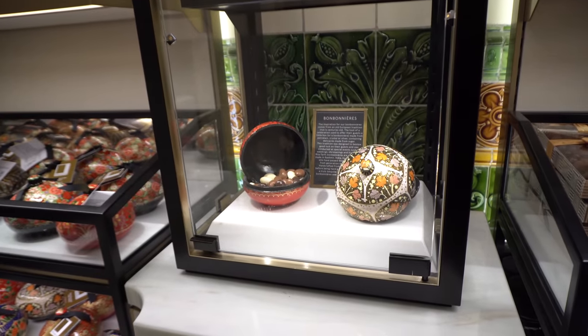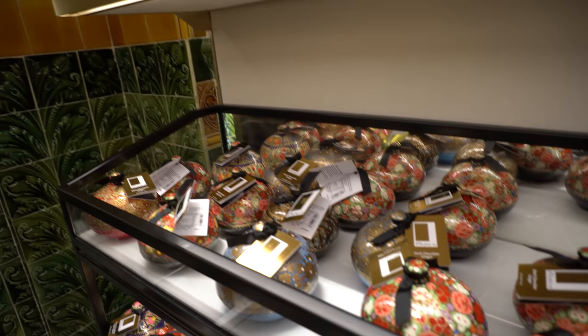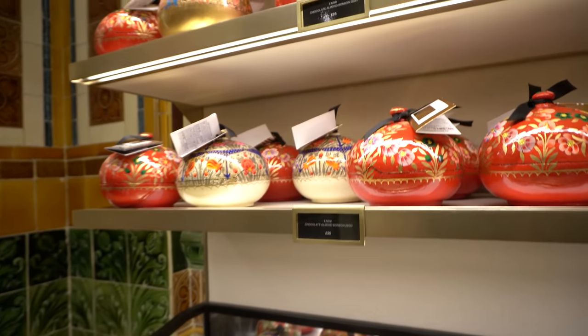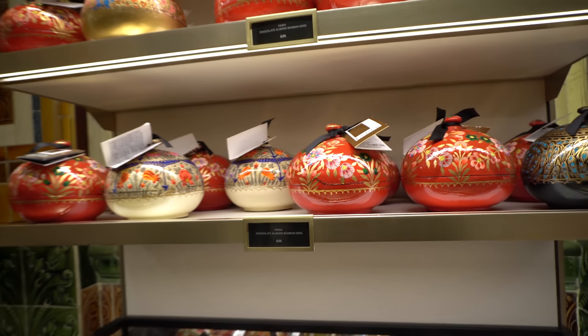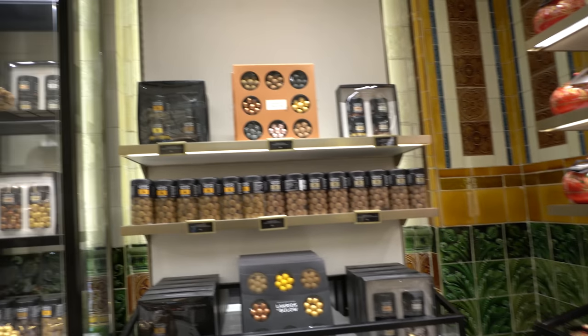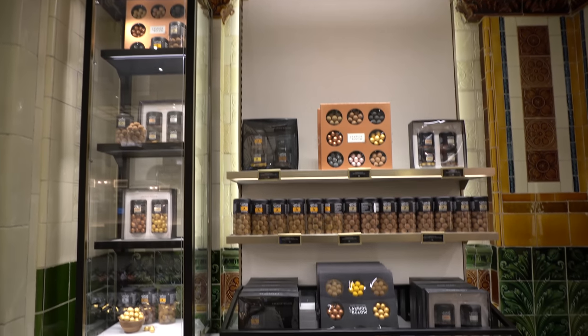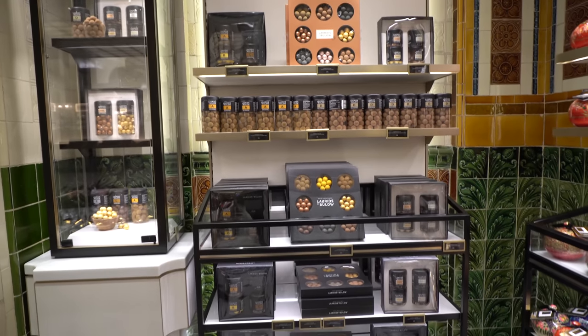So look at these. Packaging for these. I'm also not going to try and pronounce some of the stuff because you guys will just tell me I'm butchering the name, but these are £25 for 260 grams of, it says almond bonbon. But yeah, you have all of the finest chocolatiers in the world. I'll try and show you the names of them. And yeah, a lot to choose from.